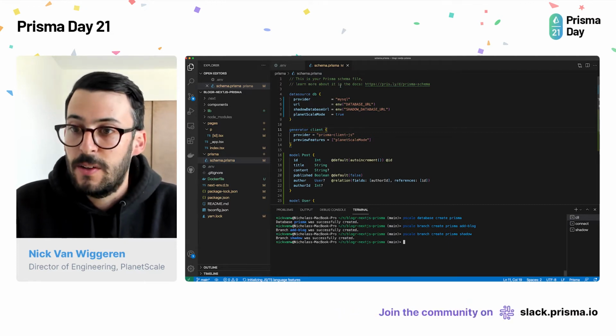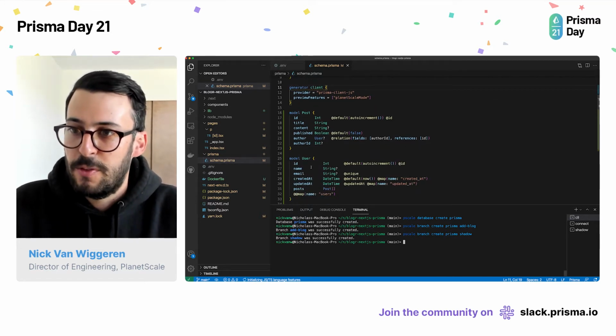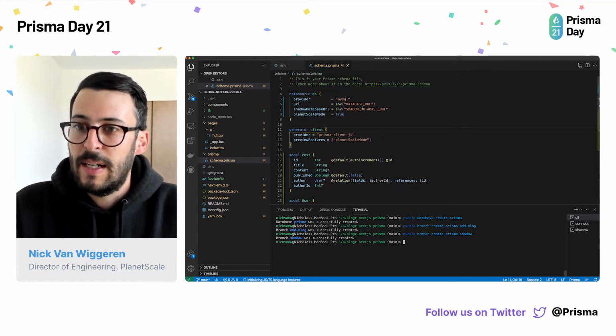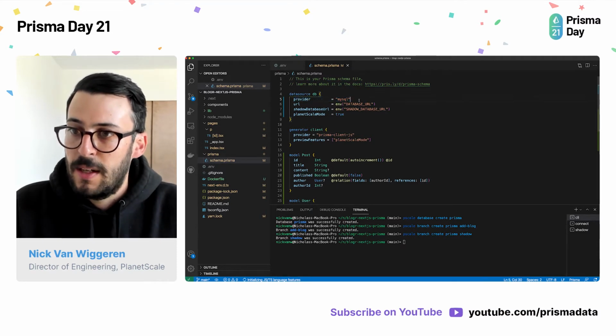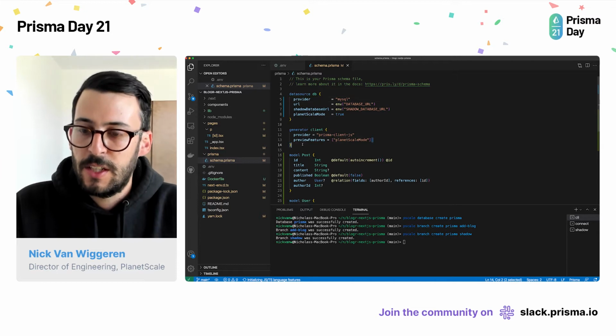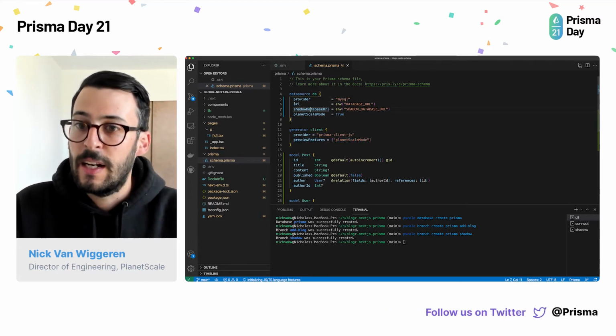Up here in the code, I've got my Prisma setup configured. I have my two models, a post and a user, and then I've got my database set up. As you can see, according to Prisma, I'm just using the MySQL provider, and then I've got some optional configuration over here in PlanetScale mode, which I'll talk about more a little bit later.